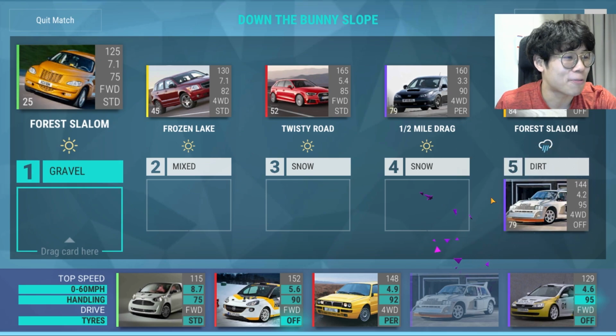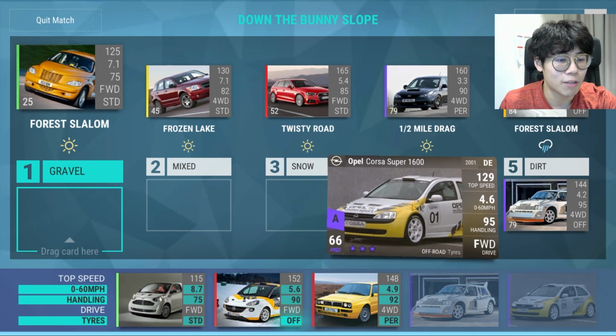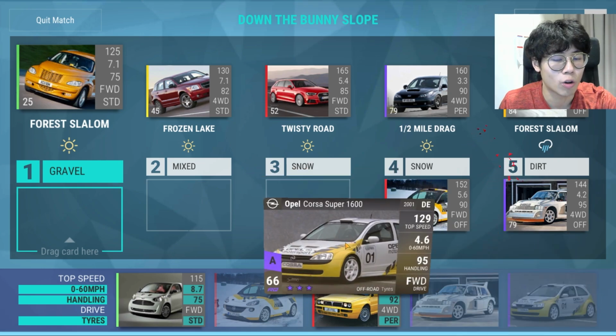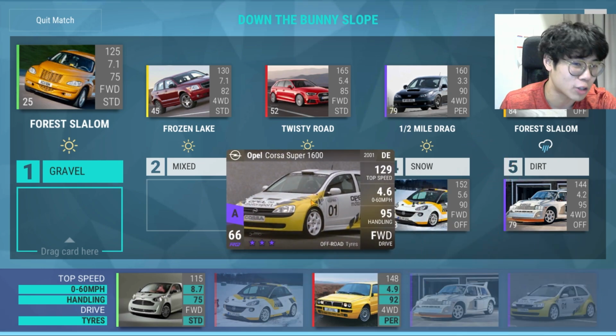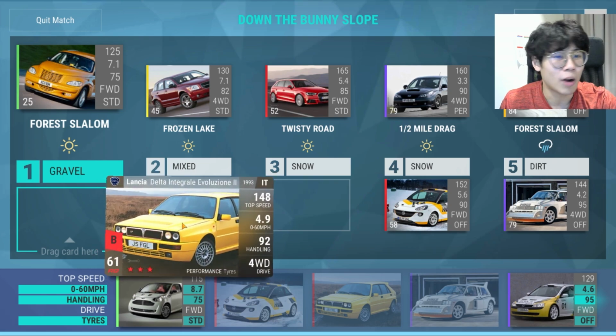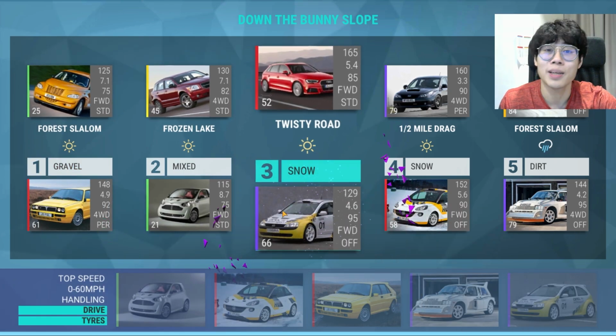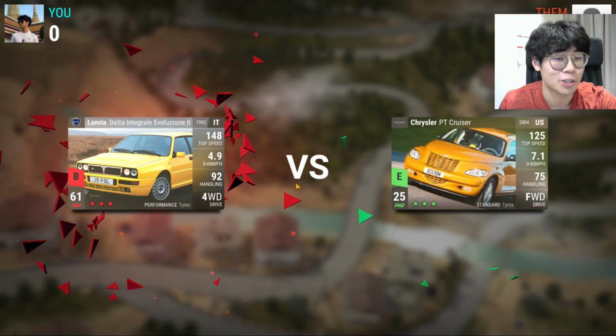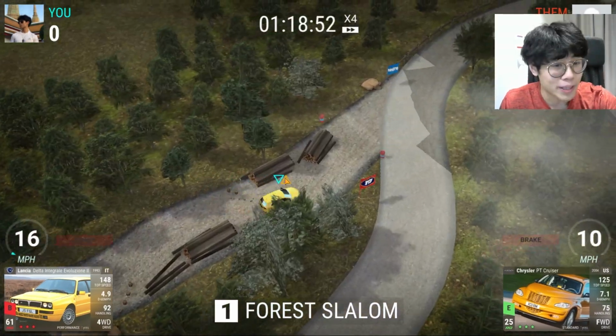Okay. Anyway, for slalom, this is an interesting one. I think I'm actually going to lose, but I need to put my four-wheel drive there. I believe I'll win the half mile as well, but I feel safer putting the car at the higher top speed. The Opel Corsa is better, but I want to put it on a different track set anyway, so I'll put you here. I hope my thought process made sense to you guys. I just think this is the best way because I wanted to win bigger on the twisty road. But hopefully we win this.